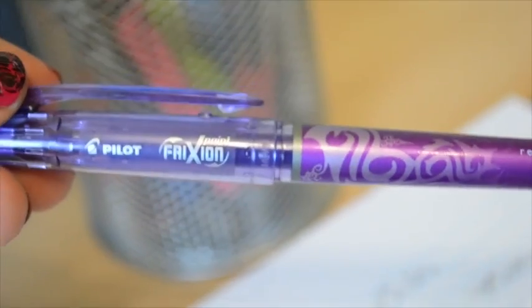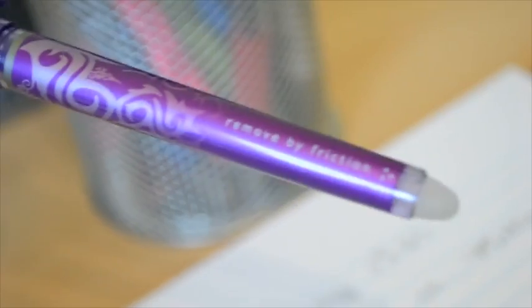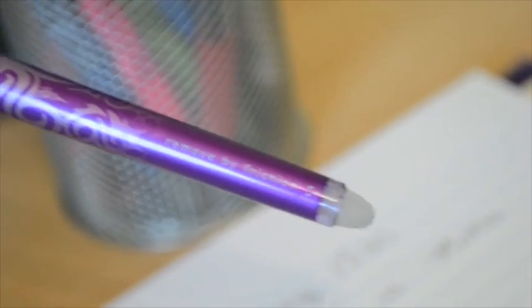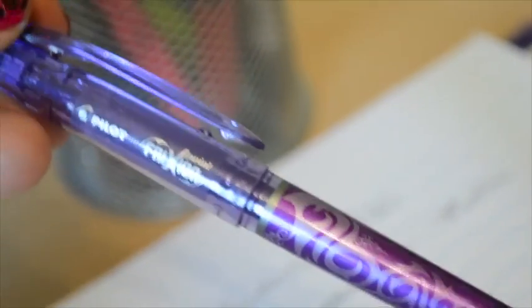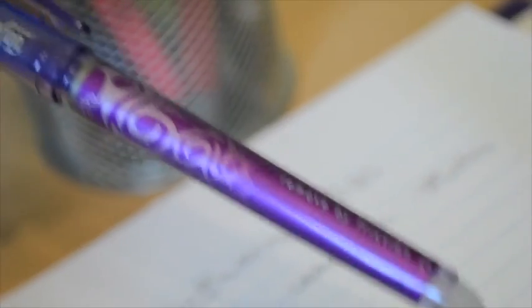And I've also been loving these Pilot Frixion pens because the cool thing about these pens is that they are erasable by friction. And some of you are probably like, what does that mean? Well, basically it means when you write something down using this pen on any kind of paper, all you have to do is take this end part and just, here, I'll do a little demo for you.